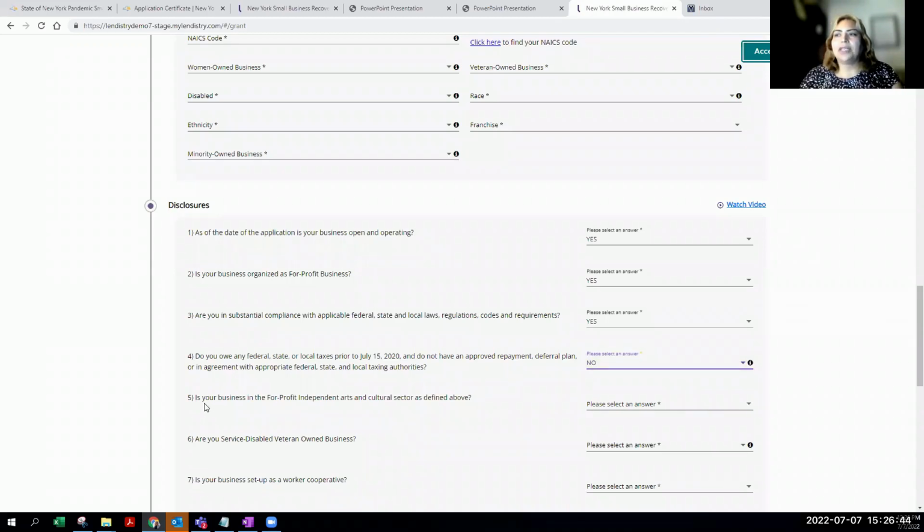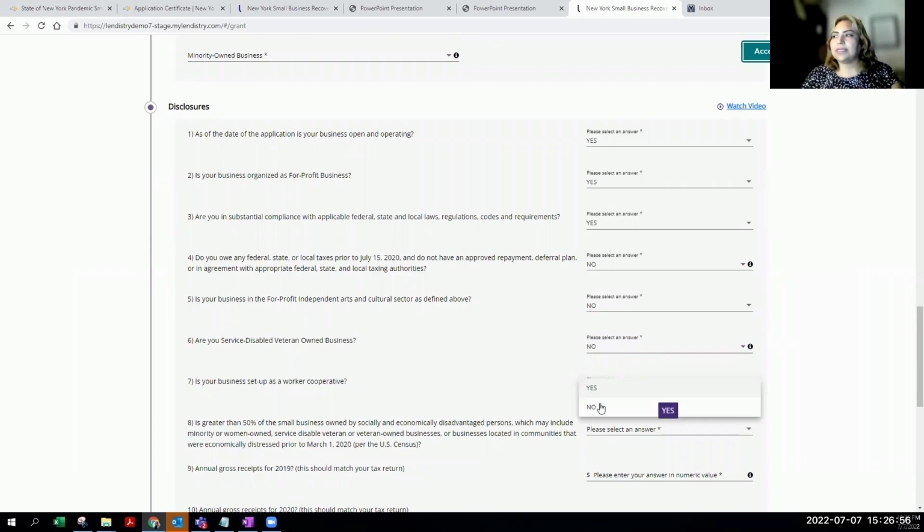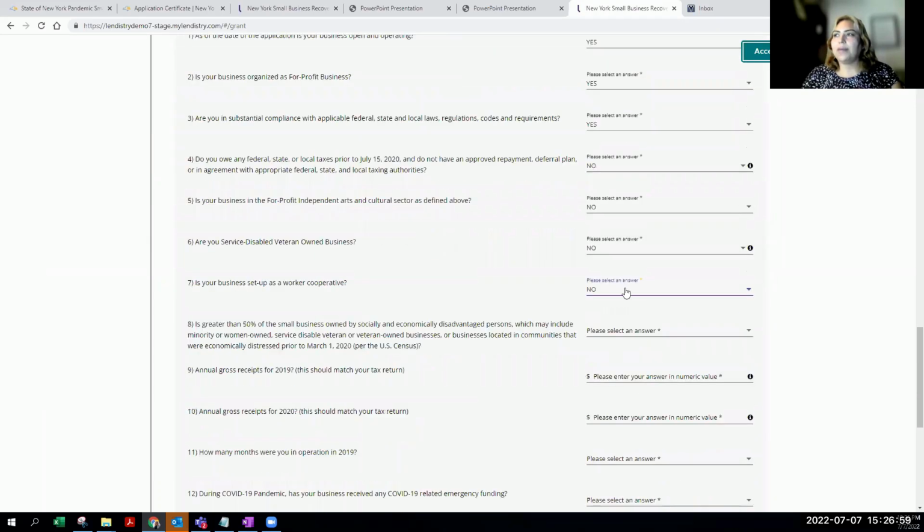All right. Is your business a for-profit, independent, or culture? This one would be a no. Are you a disabled veteran? For me, it would be no. This business is not set up as a co-op. And then, is it 50 or more percent owned by a socially or economically disadvantaged person, that includes minority, women-owned, and veteran-owned, or a business located in communities that were economically distressed prior to March 1st, 2020? For this answer, I will make yes.